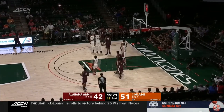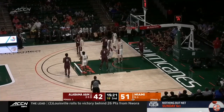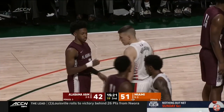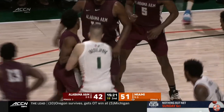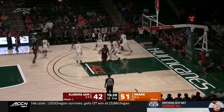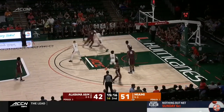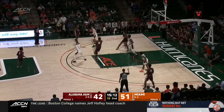It's one and all. Classes are out. Finals are over at the U. But a decent crowd on hand inside the Watsco Center to watch their Hurricanes look for their 6th win on the season, going up against a very tough Alabama A&M Bulldogs team out of the SWAC. Hurricanes lead by 9, coming up on 15 minutes to go in the game. 10 on the shot clock.